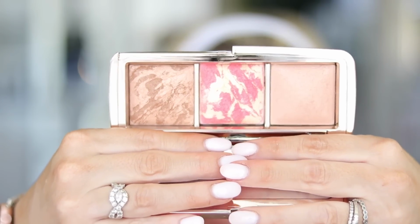So it's been a while since I picked up a new Hourglass Ambient Lighting Palette, and I wanted all the shades offered in here. Oftentimes Hourglass releases a palette and I either own most of the shades or most of them I wouldn't wear. So the fact that they have all of my favorites in one, or things that I've wanted to try, I had to get it. And I like this size because I have had some ambient blushes for years and I use them regularly, weekly, and I still haven't made a dent in them. So this size is perfect for me.